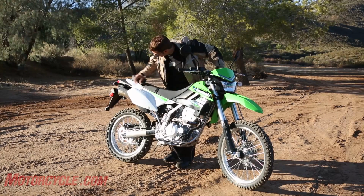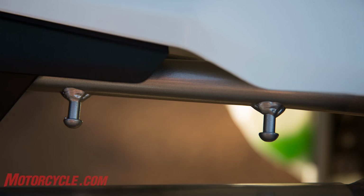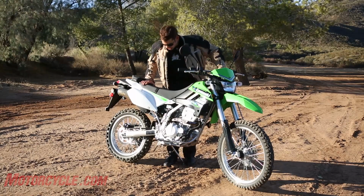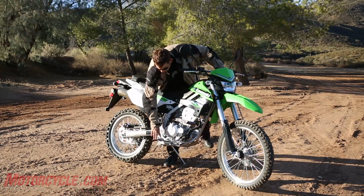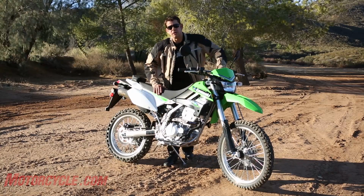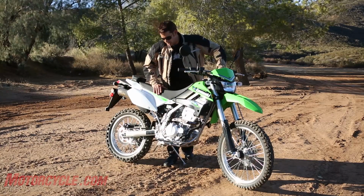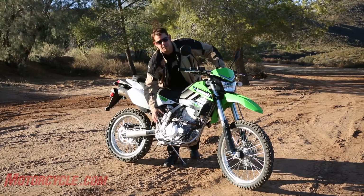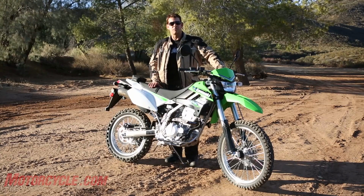It's also got these nice little bungee clips down here. So if you want to attach something to the back of the bike, a second helmet or what have you, you've got a place to attach it to. It also has some foot pegs down here that are a little narrower than the common dirt bike foot peg, but it also looks like it has a bolt hole if you wanted to put a rubber insert, which will help take out some of the vibration if you're doing a lot of road riding.